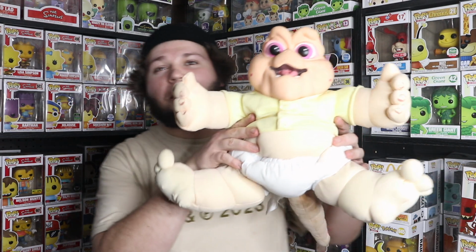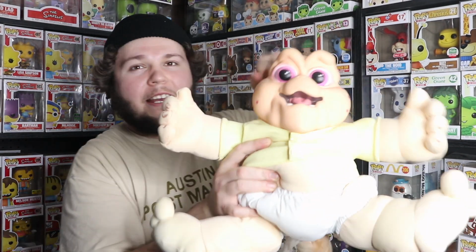Another item that I found, which I thought was really cool. It's an item that I've actually been on the lookout for the past couple years, and I found it for a really great price. That is the baby Sinclair plush, plus he's got a plastic head, and it is pull string. So I was super excited to see this at the show.